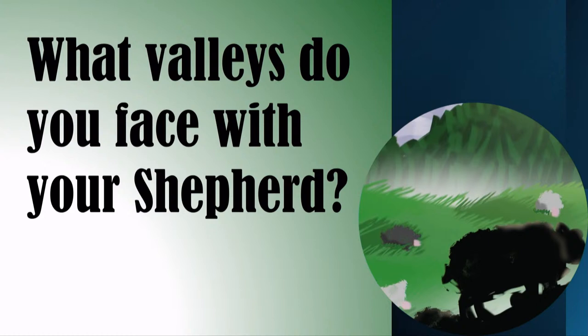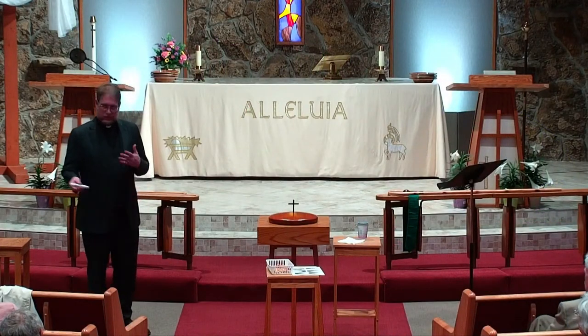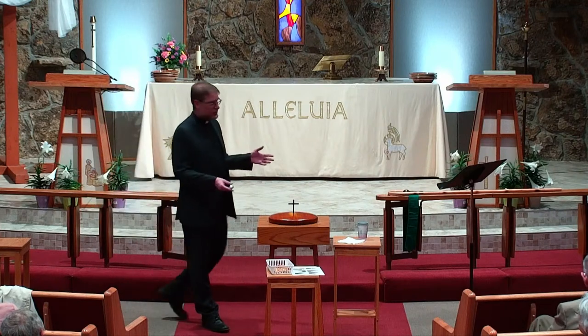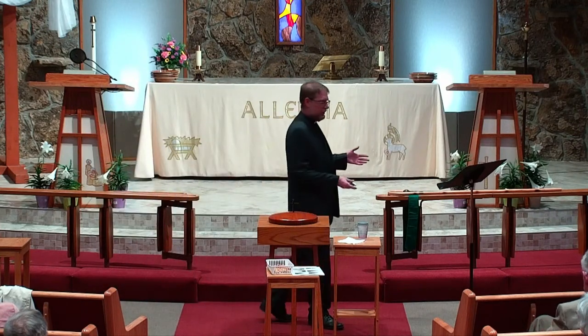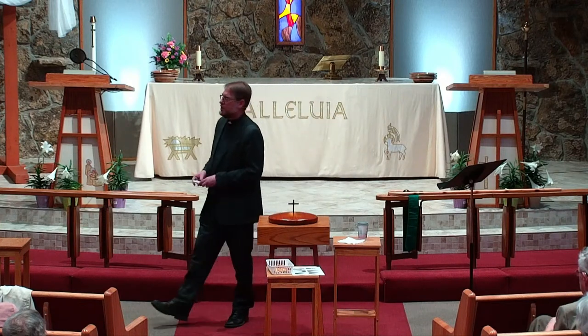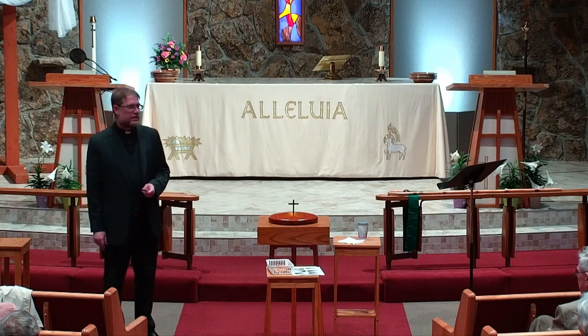All right, if you'd like to share a little bit, let's start with small valleys. Because a valley is a dip in your life, and they might not be monumental, what you think, but they're still small valleys that you need your shepherd to help you with. Anybody have any small valleys they want to share? Nobody has small valleys. It's all big.